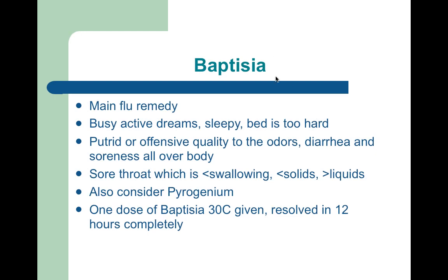So anyway, I'm just curious, have any of you treated any cases of flu? I'm going to mute you, Debbie, because I can hear you cracking your paper. Okay, anybody out there, have you treated any cases of flu, either yourself or family members?